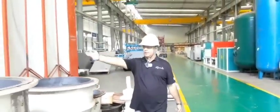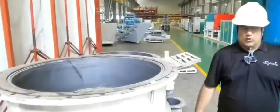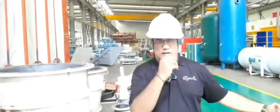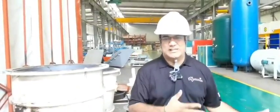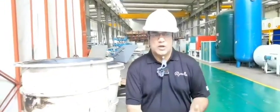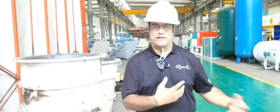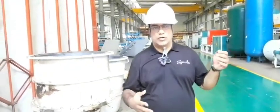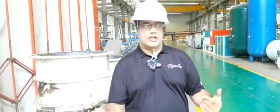Similarly, we have one more cyclone which has come for the repairing. So we do the repair and maintenance, and even for the Indian customers, we are setting up a plant which would be in Pune, where we will be having the spare parts ready to be shipped. So we don't have to worry about spare parts availability, and we will be setting up a repairing unit, so we don't have to worry about the maintenance time. It would be done in no time.